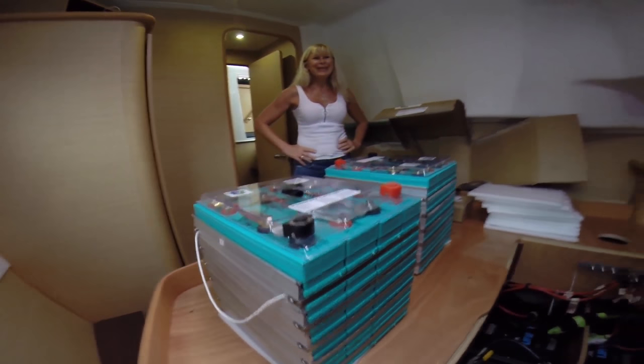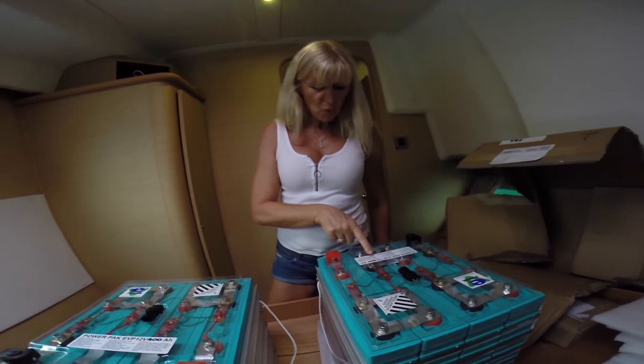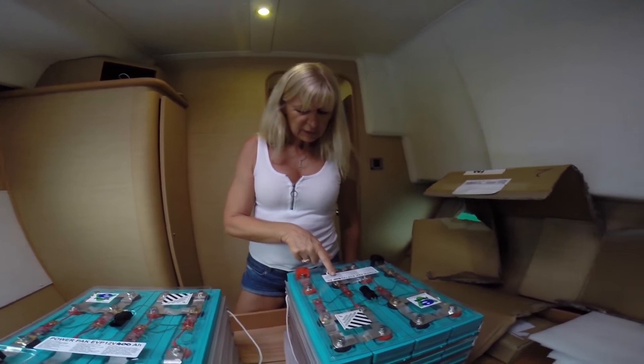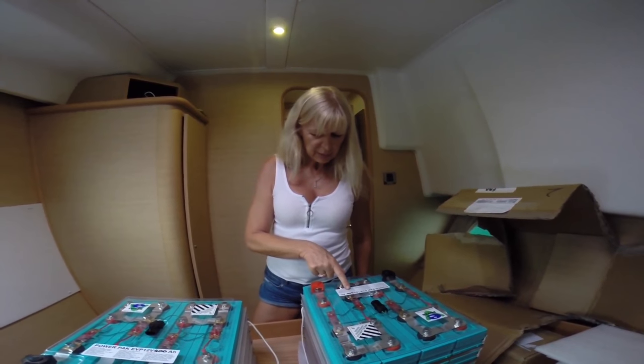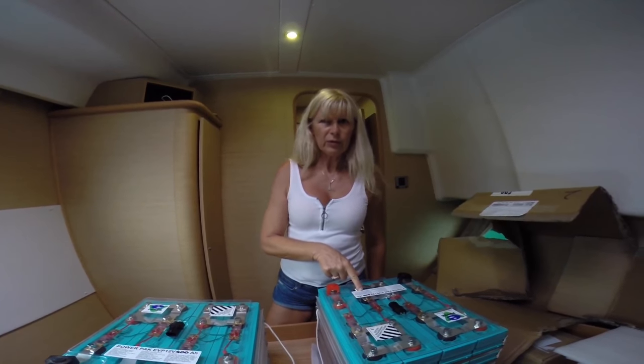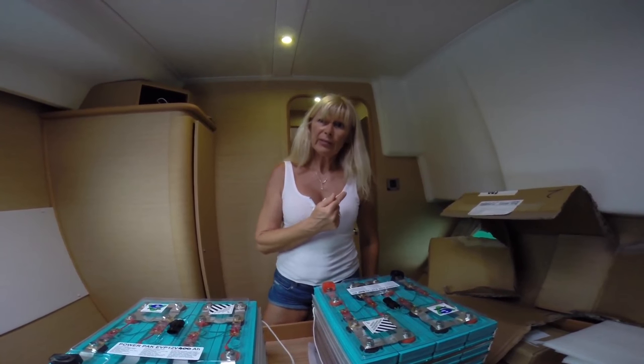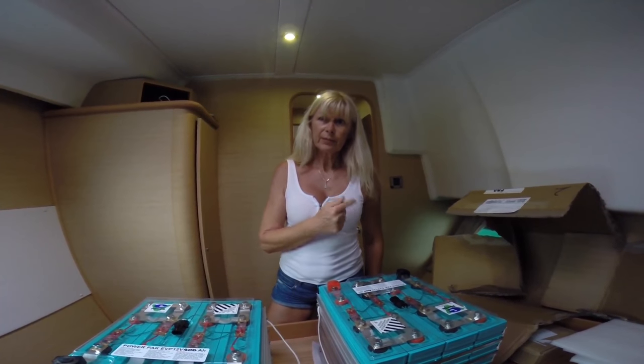You like the colour? Selenium's dangerous goods sticker on it. Yeah, well they are dangerous goods, so we've got to be careful of that. It also says, warning, do not over discharge or permanent damage may result. Exactly. So you need to have a good battery management system. Do you want me to get the battery management system? Yeah, let's unbox the battery management system.